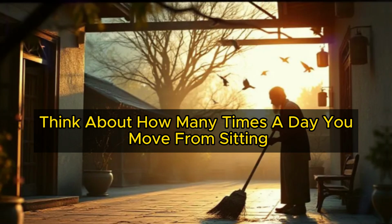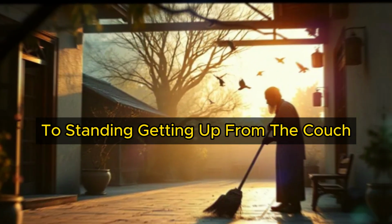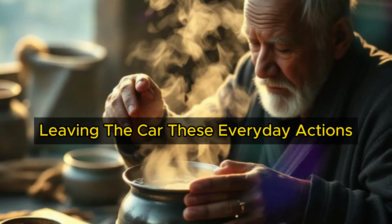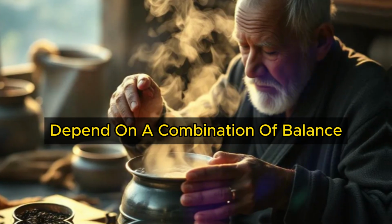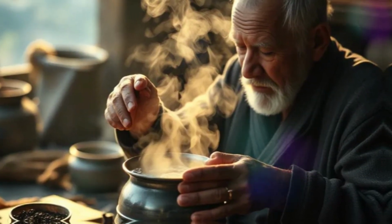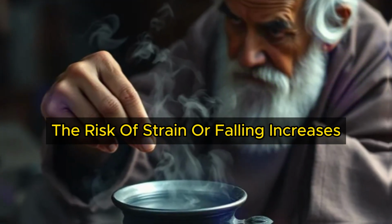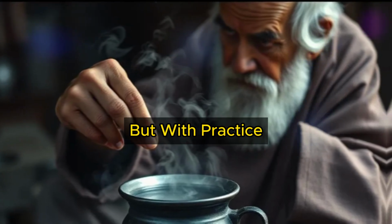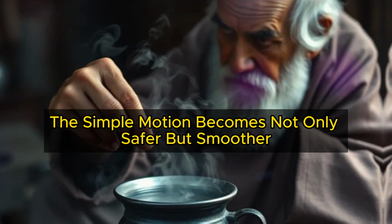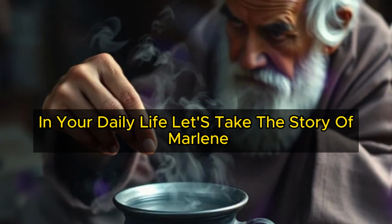Think about how many times a day you move from sitting to standing, getting up from the couch, rising from the dinner table, leaving the car. These everyday actions depend on a combination of balance, strength, and coordination. If any one of those is weak, the risk of strain or falling increases. But with practice, the simple motion becomes not only safer, but smoother. And that smoothness is what gives you ease in your daily life.